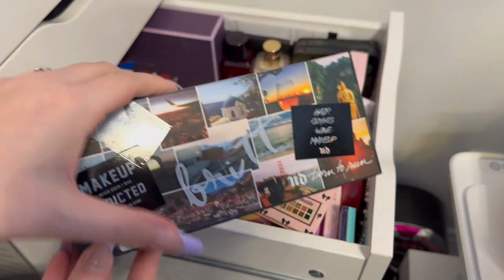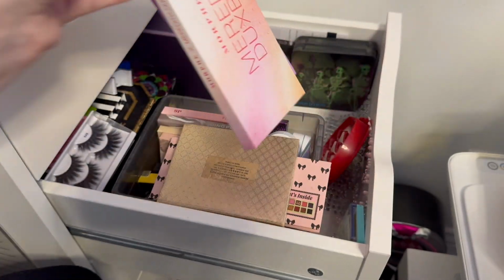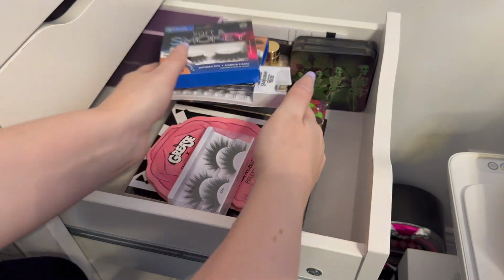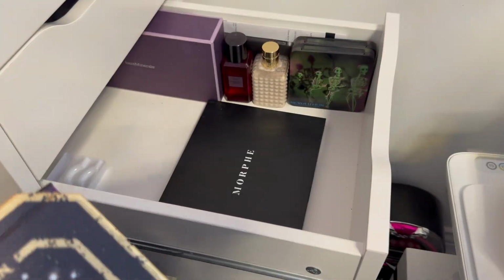My Urban Decay palettes. I love Urban Decay. I am an Urban Decay stan. Look at this one. So cool. A Morphe palette.